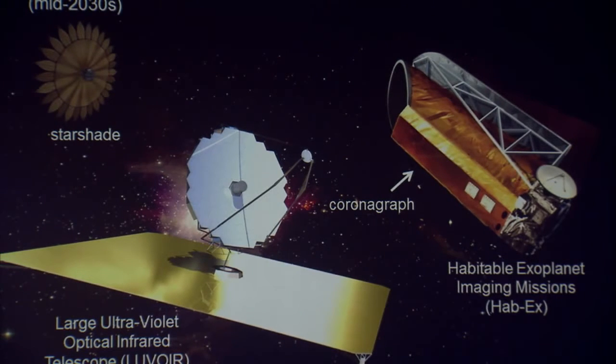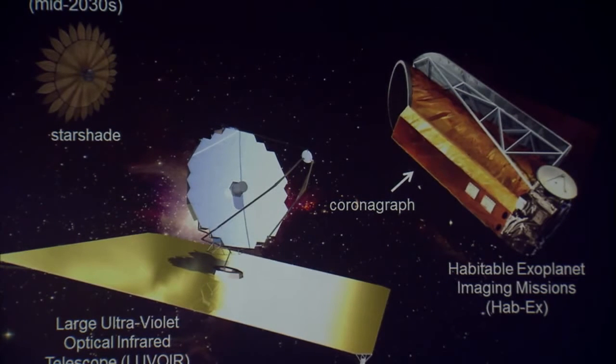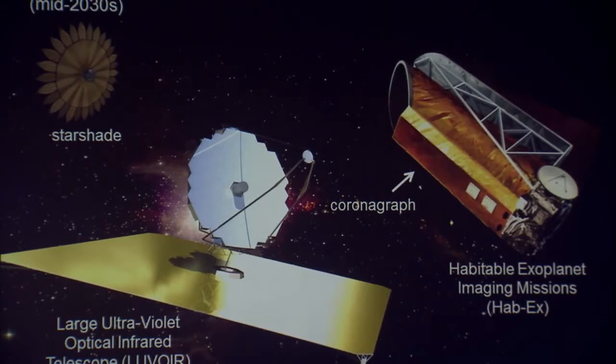You'll all be made aware of our progress over the next few years to see which of these telescopes, if any, are selected by a decadal survey committee at the national academies who will make their decision sometime around the end of the decade.